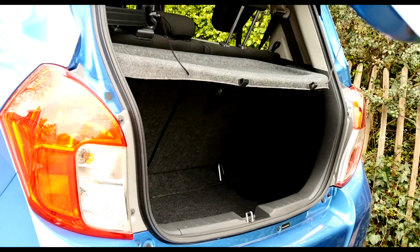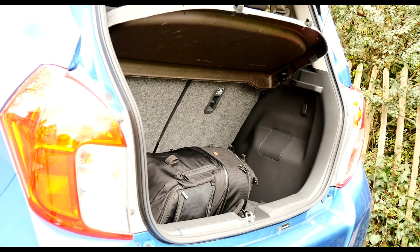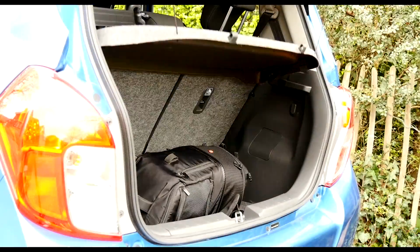Suzuki describes the 254 litre boot as class leading, and access is far better than the Alto, which had a rather narrow opening. Most competitors' boots are just a few litres smaller though.